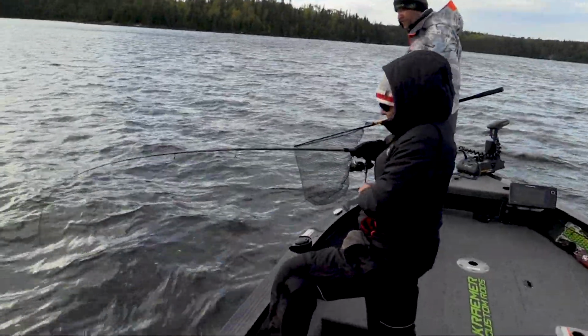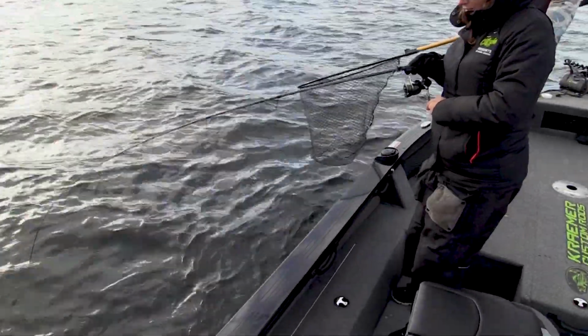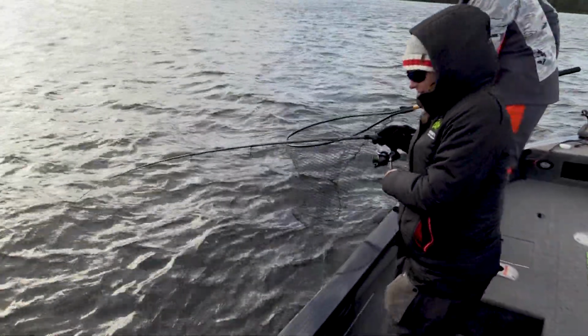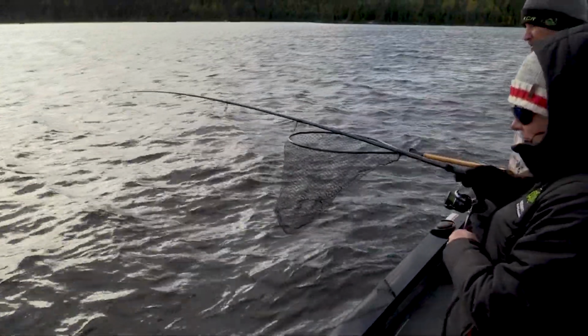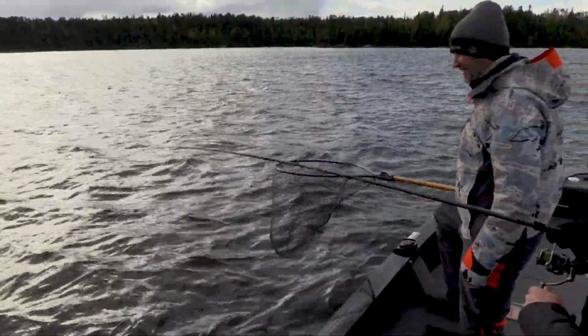Uh-oh. Stay away from that motor, fish. One way to keep warm is fighting a fish, though, I tell you. How's he doing there? Is he coming around? He's going out now again. I'm gonna come down here by you. Don't horse him. Just take it easy. There he is, there he is.